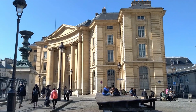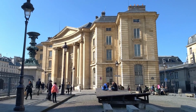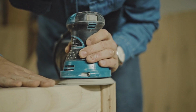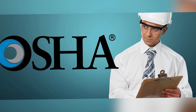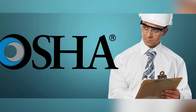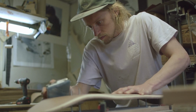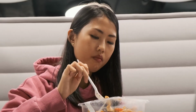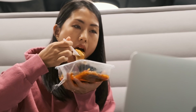Now, you might be thinking, well, at least city folk had it easier, right? Wrong. If you were lucky enough to be a craftsman in an urban area, you'd spend long hours in workshops, often in conditions that would make modern OSHA inspectors faint on the spot. Imagine spending your entire day hunched over a workbench with poor lighting and no air conditioning. And forget about lunch breaks. You'd be lucky to grab a quick bite between tasks.